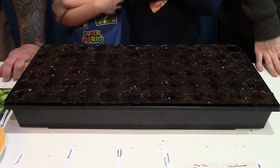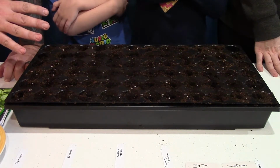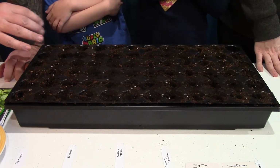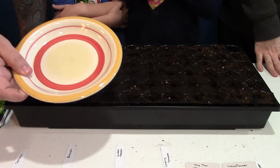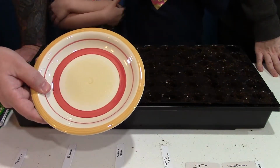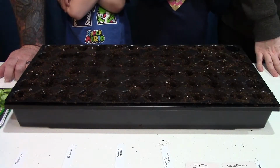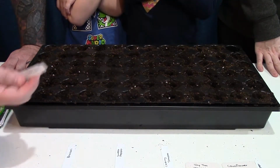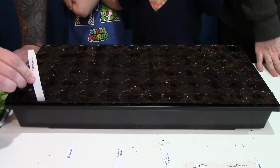Alright, so now that we have our tray ready for planting, our holes are in place to an adequate depth. I don't think we'll have any issues with the depth that we set there. I just got a plate and I'm going to use that for dumping seeds out onto, just so the kids can pick them up a bit easier. And we're going to start spinach. It's our first one. I'm going to put the tag in the second space.